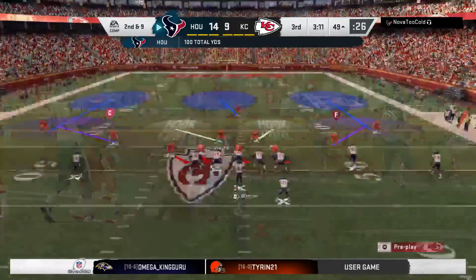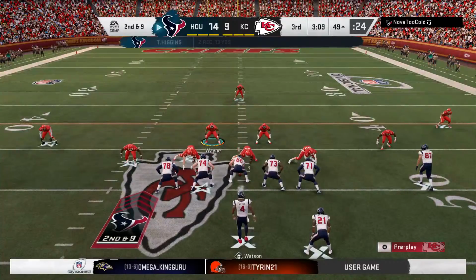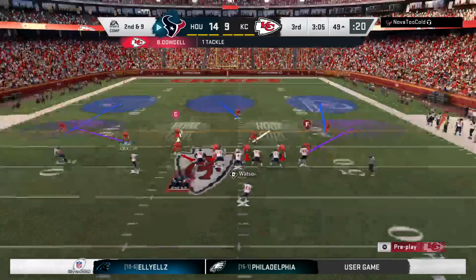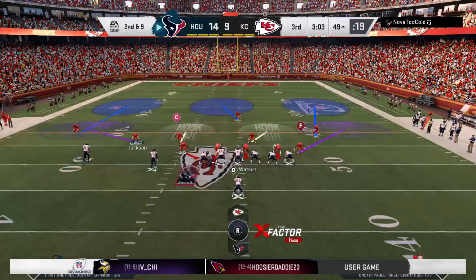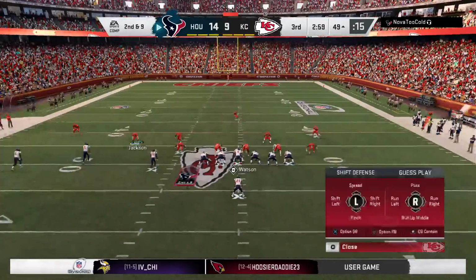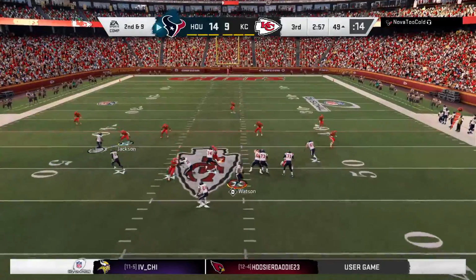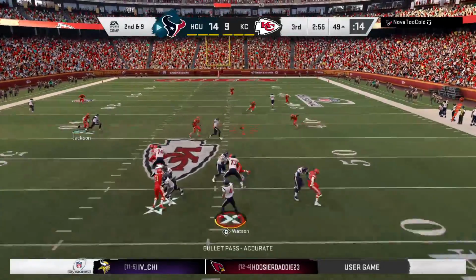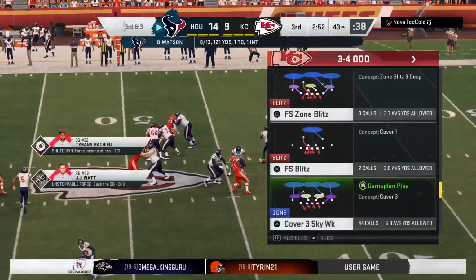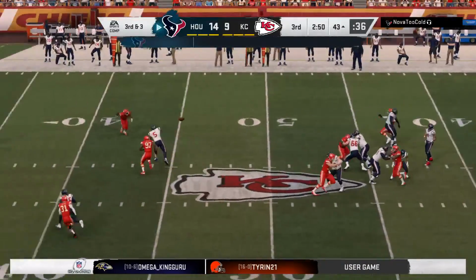Just a yard on the catch there. It'll be 2nd and 9. They only got a yard out of that last completion, and that makes this 2nd and 9. Watson looks to throw again. He's got Higgins over the middle. 6 yards is the pickup, and that'll lead to a 3rd down.